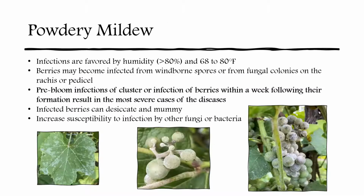So jumping into the diseases, we'll first start with powdery mildew. And I'm going to cover powdery mildew, downy, and black rot, even though these are typically early season diseases in terms of how we manage them with fungicides. If they're not well managed, they can continue into fruit formation all the way through bloom. So I'm going to cover them here today.